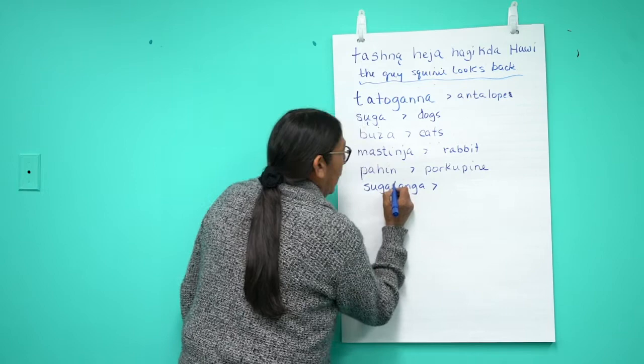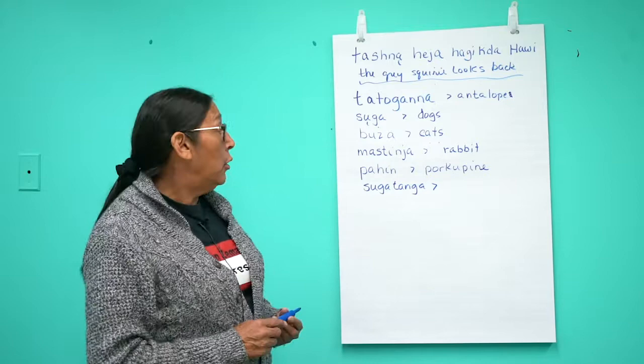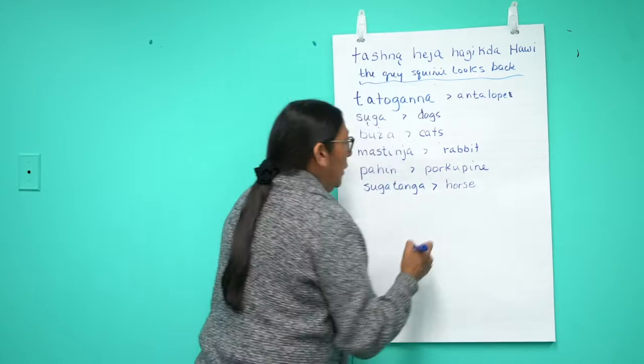I've heard different variations of how to say this. You can say shungatang, shungatanga, shugatang, or shuatang. But that all translates into a big dog. If you see the shunga and the shungatang, that would be your horses. What it translates to is a big dog.